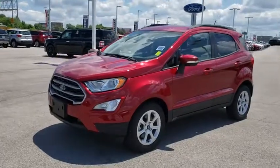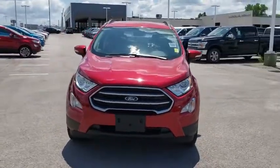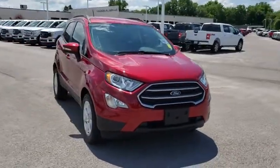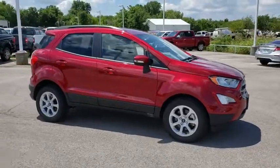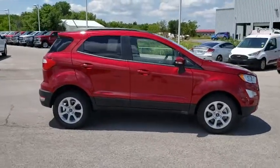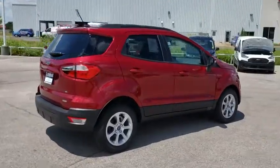Come test drive the 2019 Ford EcoSport. The Ford EcoSport has an upgraded interior that provides you all the features you could ever want. It also offers you the functionality of an SUV, but in a size where you feel in control. Here are some of this vehicle's great options.